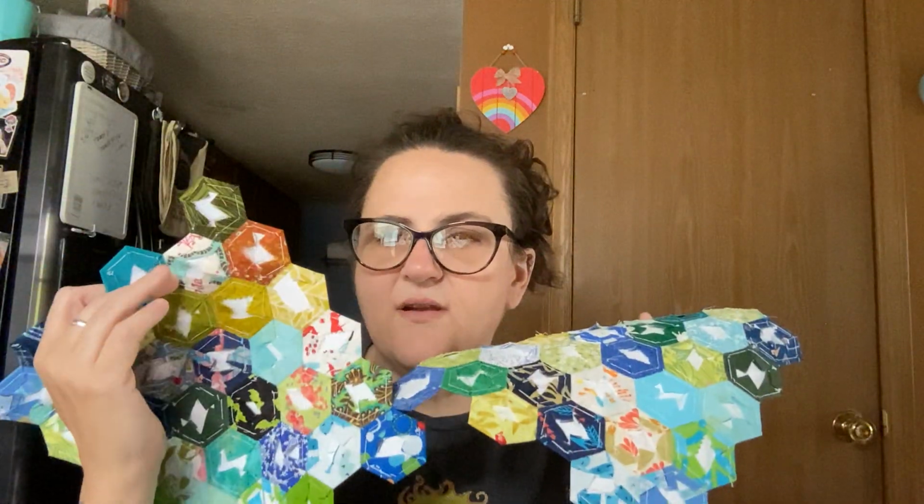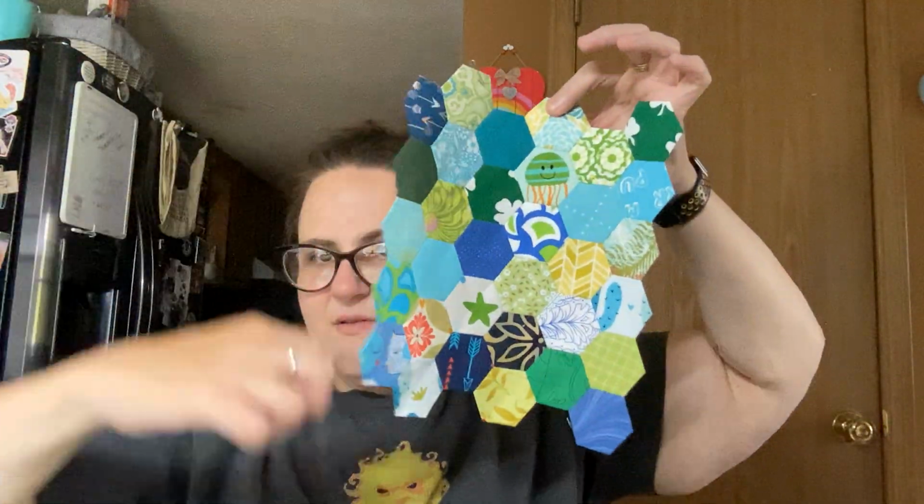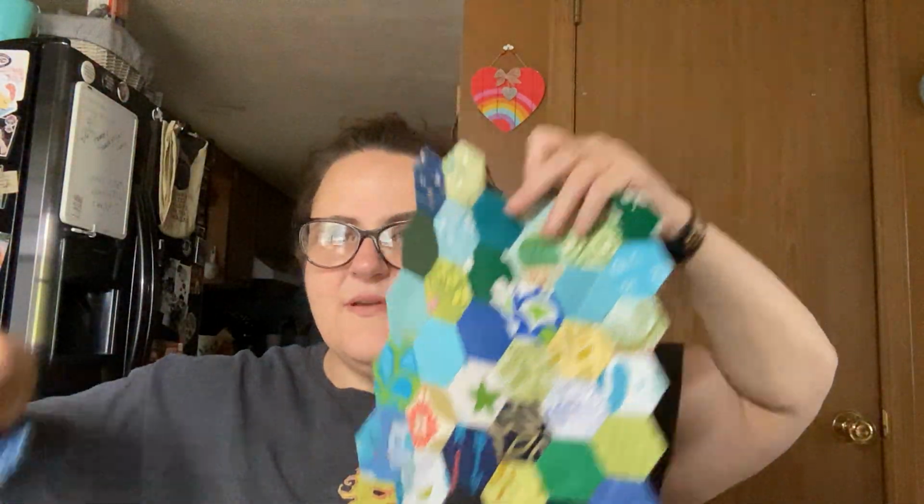So I'm down to just working on 14 more blocks. I have the blue and green blocks and the blue and purple blocks, but I finished, oh no, that was, okay. Finished 2 of my blue and greens. I wait until I have 5 or 6 done before I take them out and iron them flat. And they'll be trimmed and the white border added. But there we go.